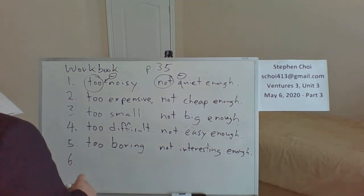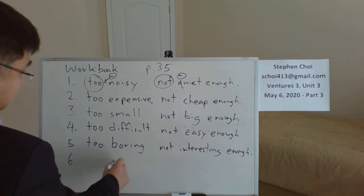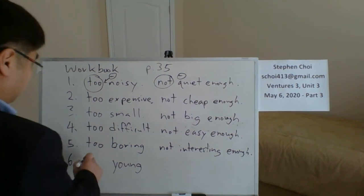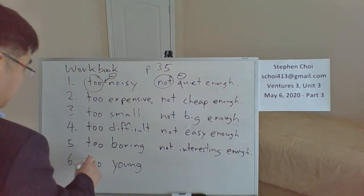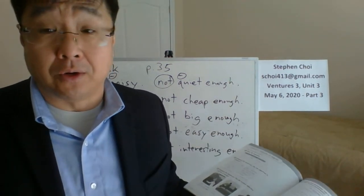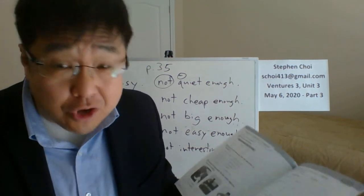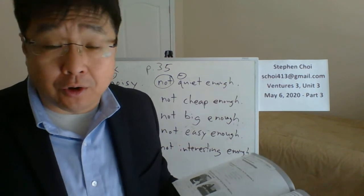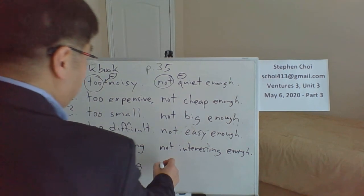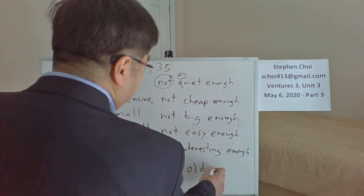Number six. My daughter wants to take a trip by herself. She is young is okay, but to take a trip, she might be a little too young, okay? Too young, okay? You know, if you say, I am young, that could be a positive thing. Or I'm very young. Many people want to be young, right? But when you say, I am too young, like I am too young to drive, I'm too young to go on the roller coaster, I am too young to take a trip alone, that's a negative thing. I'm too young, and the other answer is what? I agree. She's not old enough.